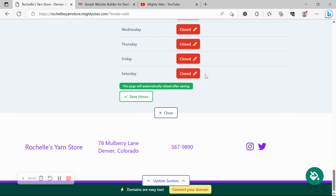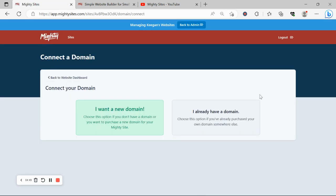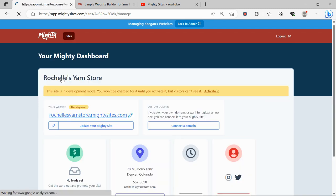Now, if you have a custom domain for your business, go ahead and click on connect your domain, click on I already have a domain. If you don't have a domain yet for your business, maybe you recently have started out, you want your website to look even more professional, go ahead and click on I want a new domain, because you can now purchase your domain via the Mighty Sites platform.